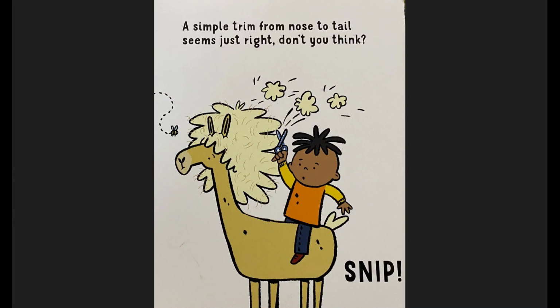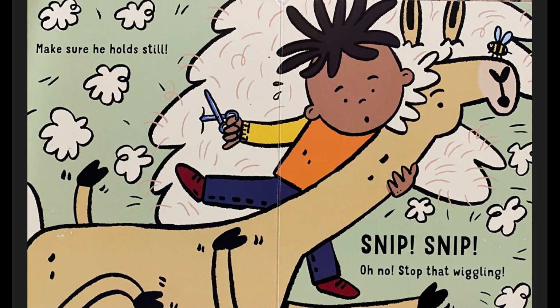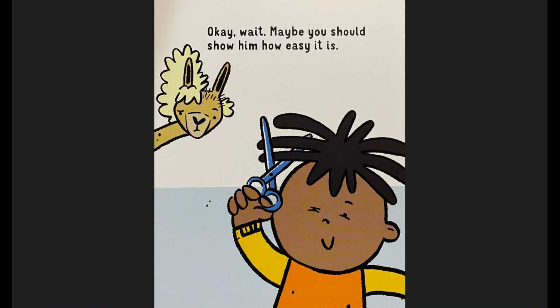A simple trim from nose to tail seems just right, don't you think? Snip. Uh-oh, do you see the bee? Make sure he holds still. Snip, snip. Oh no, stop that wiggling. There's a bee on the nose of the llama. Okay, wait. Maybe you should show him how easy it is.